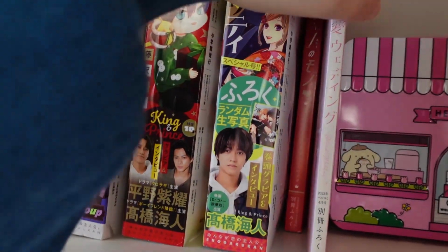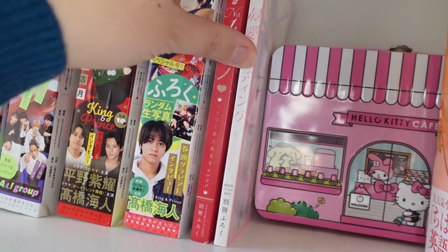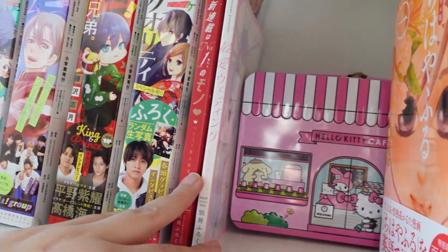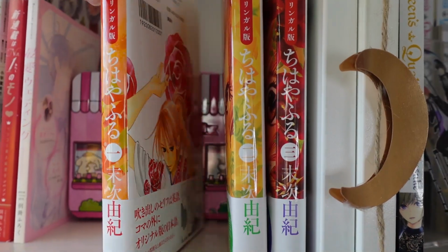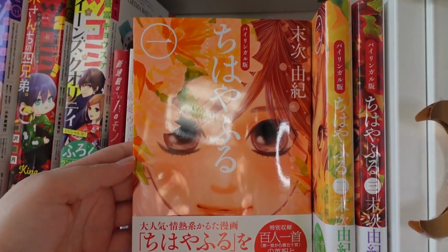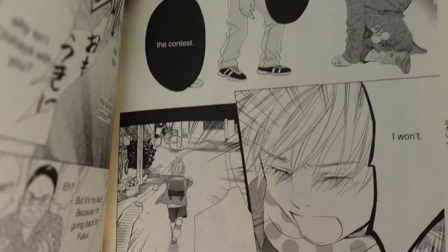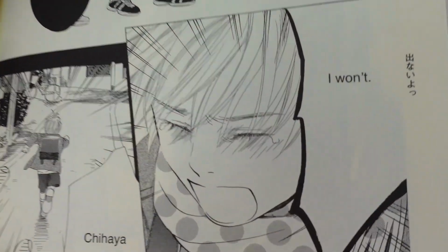These two here are just extras from Betsukami. They're like new manga author one-shots and stuff like that. Here, these are brand new, so I have the Chihaya Furu bilingual editions. So these are the only print English manga you can get. They're in English, but they have the Japanese somewhere, so like here.